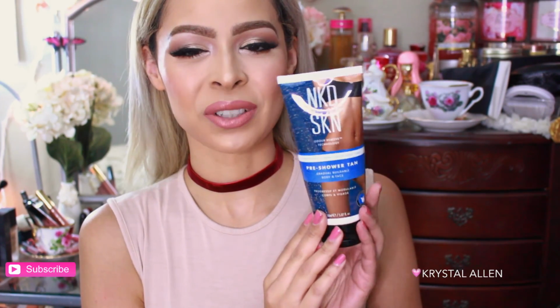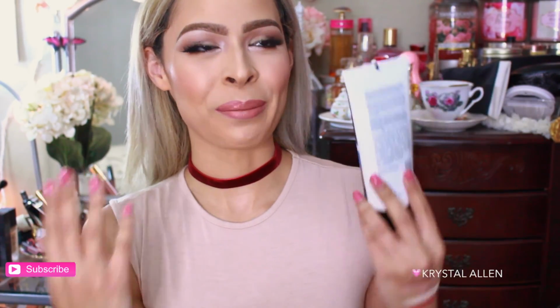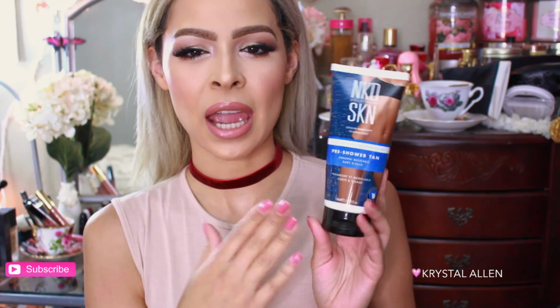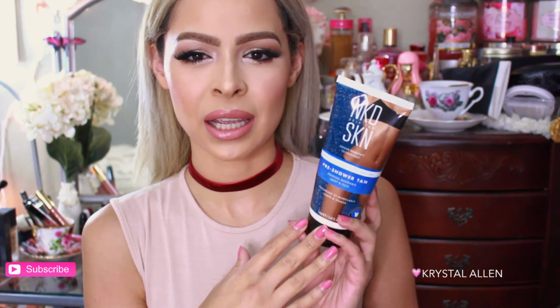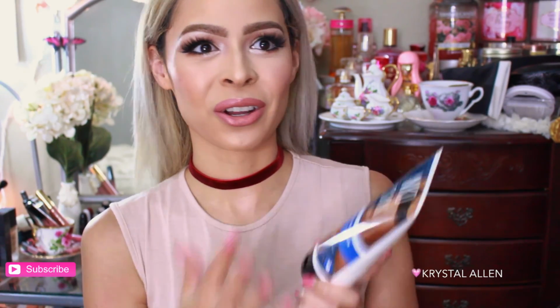And this one I like in particular because it's a pre-shower tan. That literally just blew my mind when I first saw it. I was like, how in the world is this supposed to tan you if you're just gonna wash it off 10 minutes later? I just could not wrap my head around it. I couldn't figure out how that was supposed to work, but somehow it works, girl. It works. I've been using it for the past month and it's just been super bomb for me. So love the Naked Skin pre-shower tan.